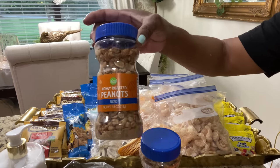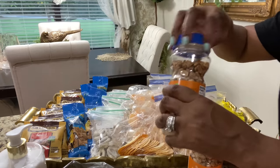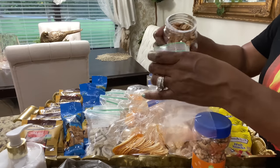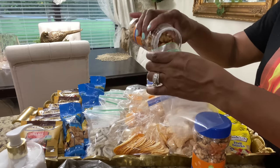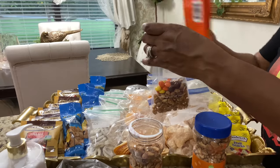Here is another little something new that I'm gonna try this week. I got me some honey roasted peanuts, and to that I am just going to add some Reese's Pieces and make my own little mix here. Now I should be able to get a lot of servings out of this. I expect to get at least four, maybe five.